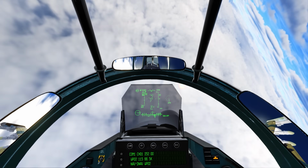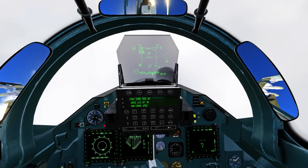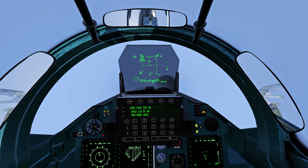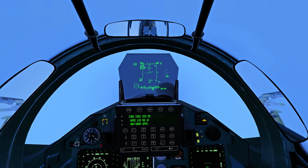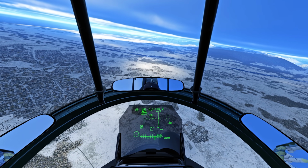Just continue cold here. And then we'll recommit. I don't need to defend too hard. I can recommit fairly soon here, I think. He fired it from pretty far away.